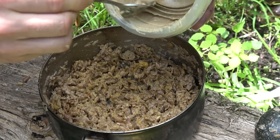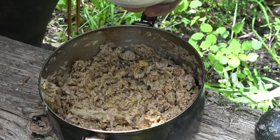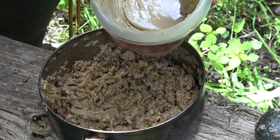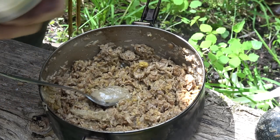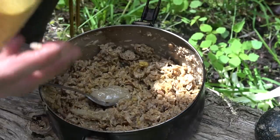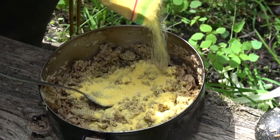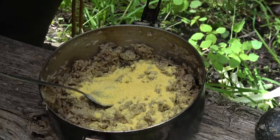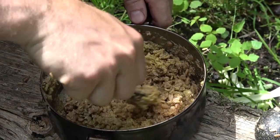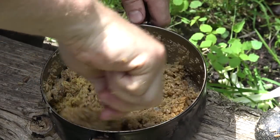I'm gonna add some nut butter just to thicken it. This isn't necessary, but this is just fine ground sunflower seeds. That's gonna help bind it a little bit more. Probably a little bit more cornmeal, just to get it sticky. We want to be able to make it into a cake.